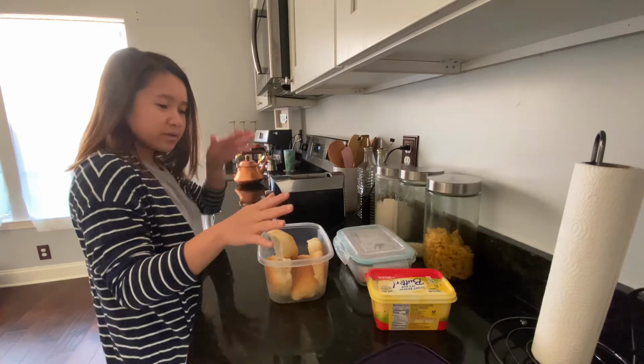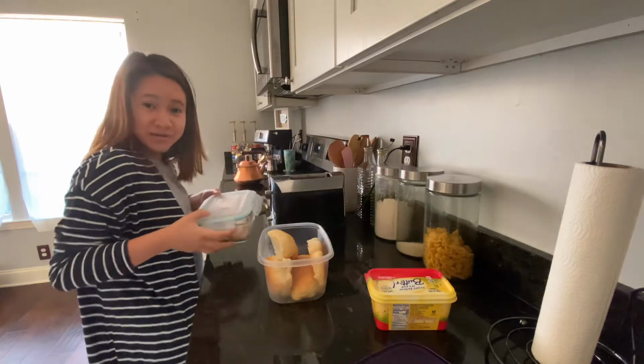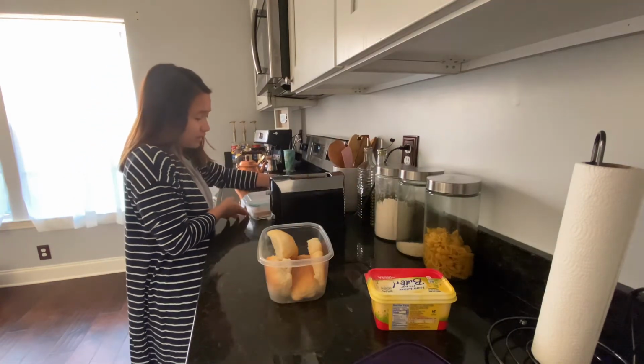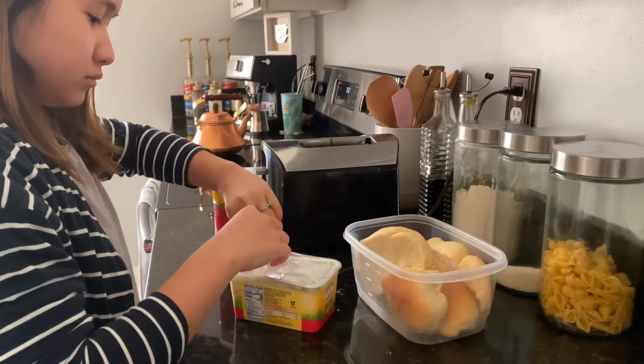I'm gonna put some butter, some peanut butter, some bananas. I don't know. Let's see. I have my bacon here. So we're gonna make some bacon as well.